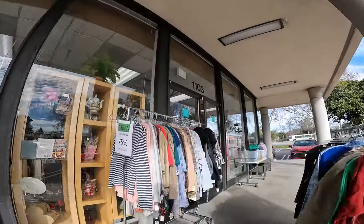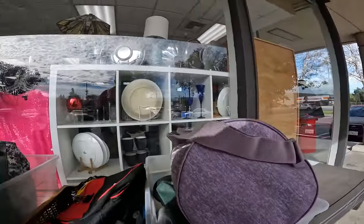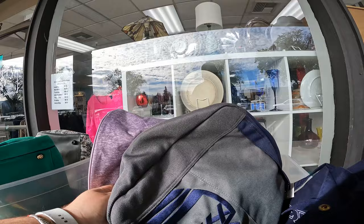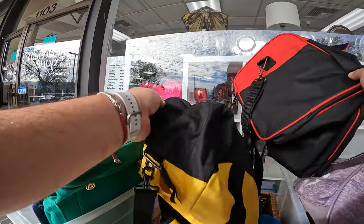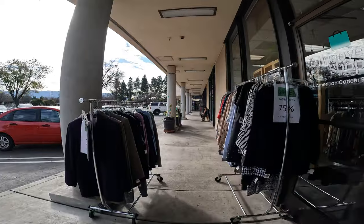At another thrift store today. This is Cancer Society Discovery Store. I more than likely won't be buying anything here because I never find anything, but it's on my way back home, so I might as well stop in and take a look really quick. Let's go in.